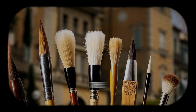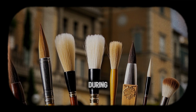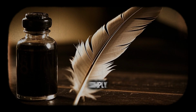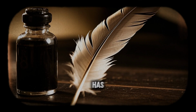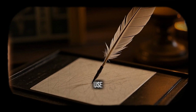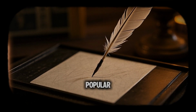The quill was the go-to writing instrument for hundreds of years, first appearing sometime during the prehistoric period, and then experiencing a surge in popularity during the Middle Ages. A quill is simply a large, stiff feather, usually from a goose or swan, that has been stripped of its barbs and cut to a sharp point. To use a quill, you would dip it into an ink bottle, and then use it to write on whatever surface you desired. The wax tablets were popular during the Middle Ages.